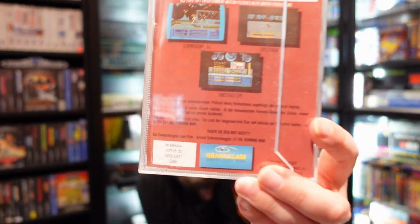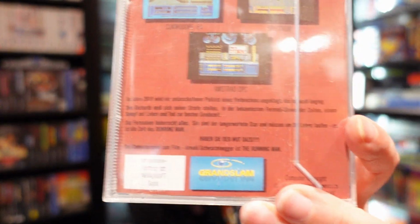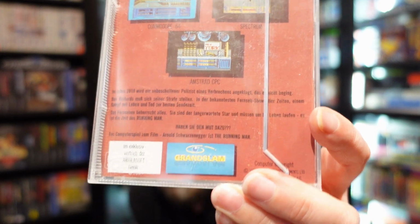And of course that's complete with the little instruction booklet. And I've also noticed that for some reason all the text on the back of the box is in German, I think. Yeah, must be.